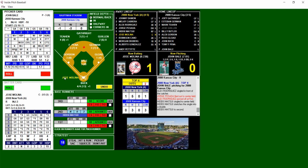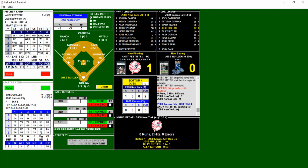And the reason he makes that into a double is the roll is less than the base run rating. Two outs for Jose Molina up. He's 0 for 1. Strategy roll is an 18. Here's the pitch. 5-6 blank. 5-6 ground ball to Penna. And that retires the side. No runs, 2 hits, no errors, and 1 left on for the Yankees.